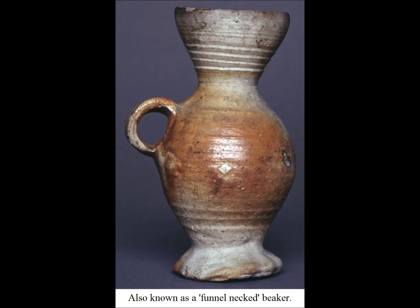The two very common types of drinking jug. There's the Trichterhalskrug, which is German for wide-mouthed beaker, and here's a picture of one of those. And then you also get, a bit later, the Jakobkanne, or Jacob's can, which is also a very distinctive shape, and here's a picture of one of those.